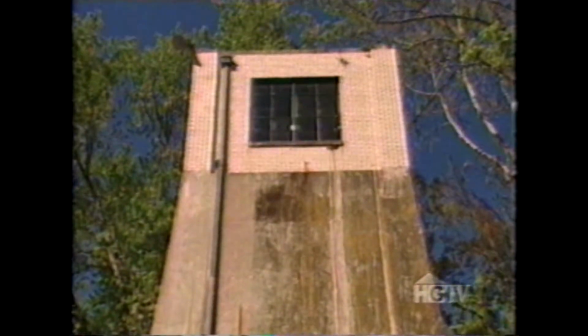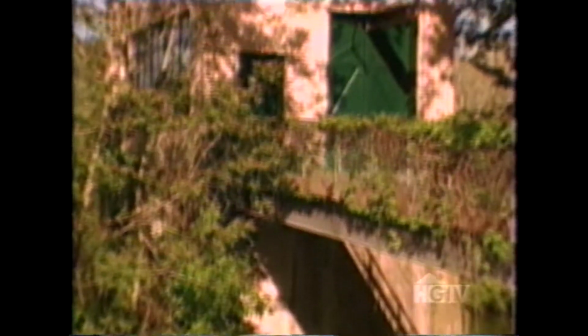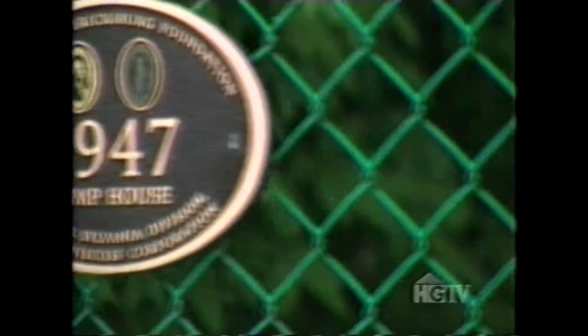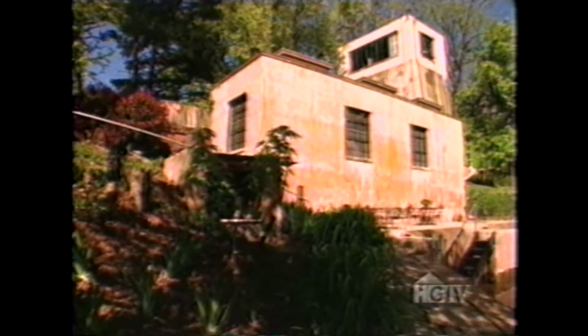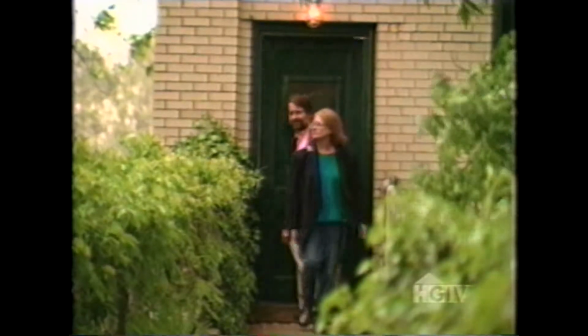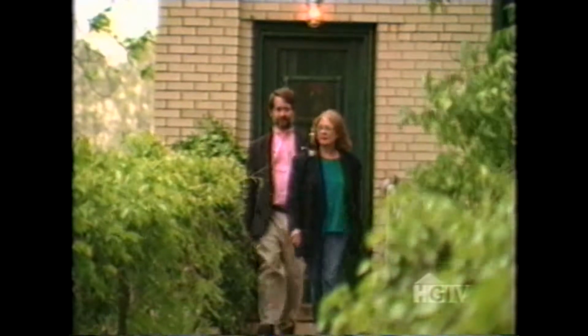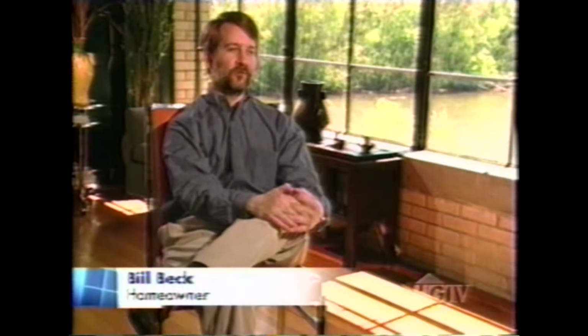It's solid and tall, old but new, industrial yet charming. In a former life, it was a pump house. Today, it's a 3-room home, well-appointed, small in space, but large in inspiration. Homeowner Susan Beck says it's her husband Bill's midlife crisis, his little red Corvette. It is entirely different from the rest of our lives.